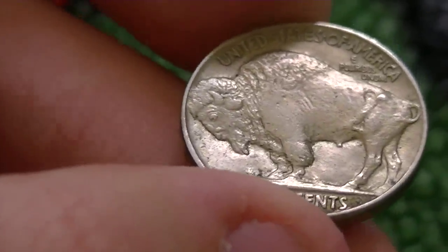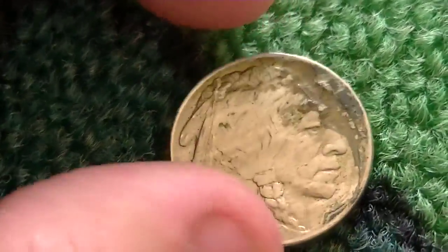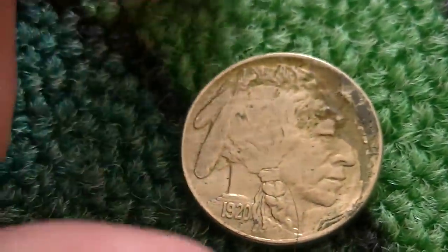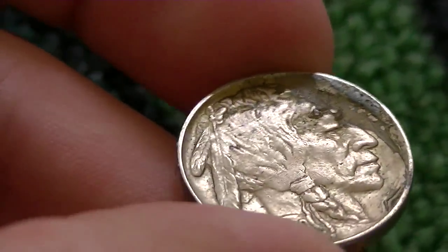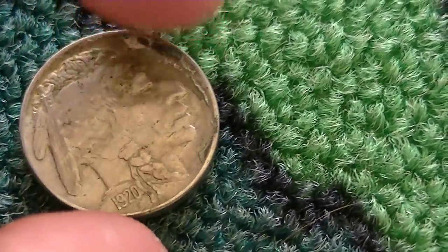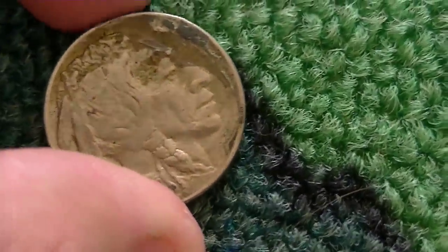I might use some acetone and try to get that garbage off without actually hurting the coin. I don't know when I'll do that, probably within the next week or two. Maybe even tonight, I'm not sure. I just want to get that off and see. It's very light on there, it's just barely even on there. But I don't want to use my nails or anything like that. I want to get it off pretty naturally.